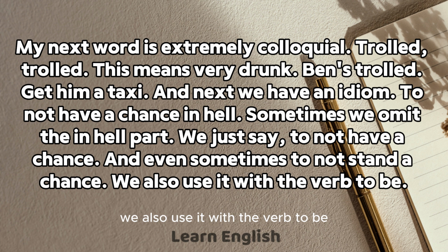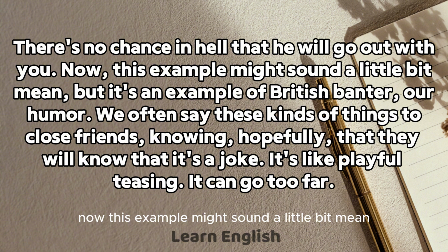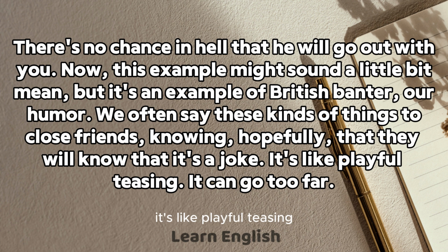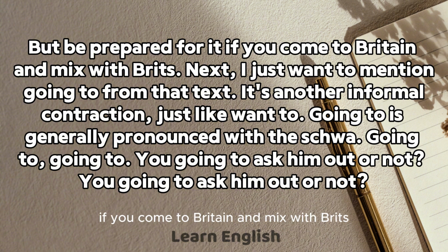We also use it with the verb to be. There's no chance in hell that he will go out with you. Now, this example might sound a little bit mean. But it's an example of British banter. Our humor. We often say these kinds of things to close friends, knowing, hopefully, that they will know that it's a joke. It's like playful teasing. It can go too far. But be prepared for it if you come to Britain and mix with Brits.